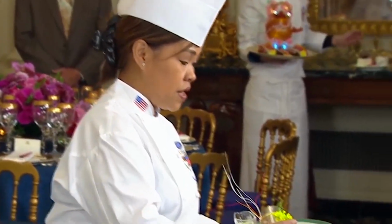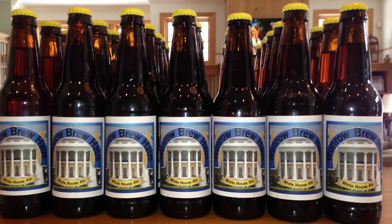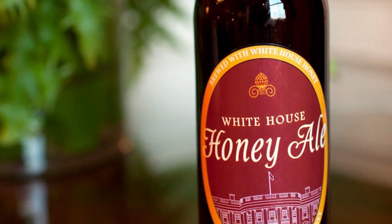The good news is there are extremely talented chefs on the White House staff who turn those groceries into incredible meals. In addition, the White House has its own beer. The Obama presidency marked the first time alcohol was brewed in the White House. The Honey Ale is made using honey from beehives on the South Lawn and is sessionable even when Congress isn't.